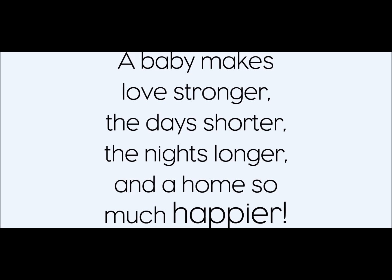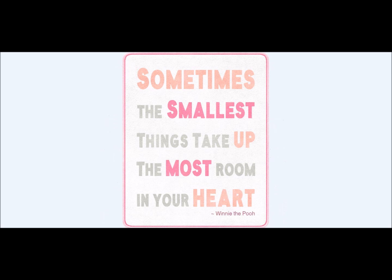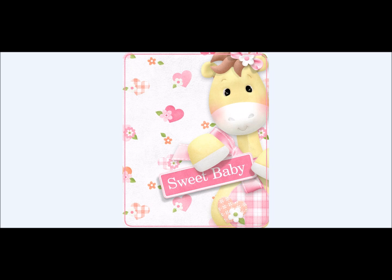A baby makes love stronger, the days shorter, the nights longer, and a home so much happier. So easy and really poignant sentiments for you to use. Here's a sentiment card that's decorated up a little bit more. Good old Winnie the Pooh gave us this sentiment and quote, so we thought this would be a fair one to put in for you as well.